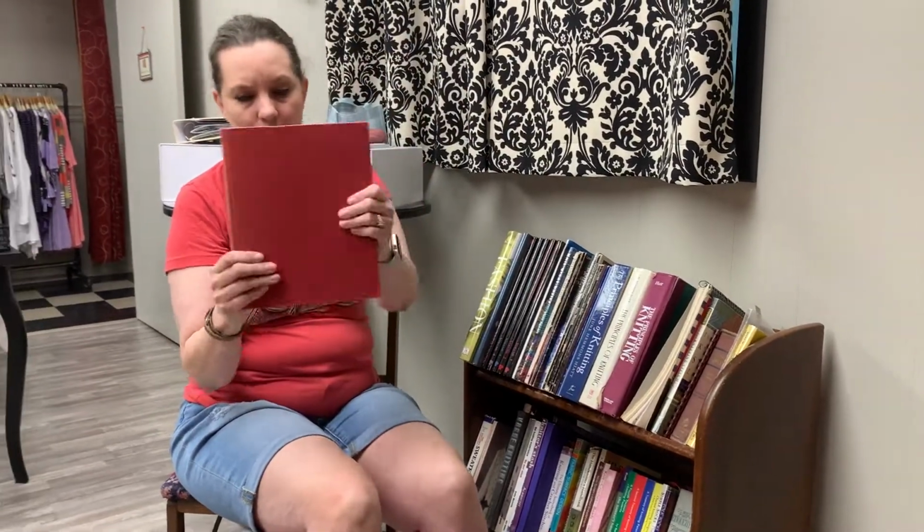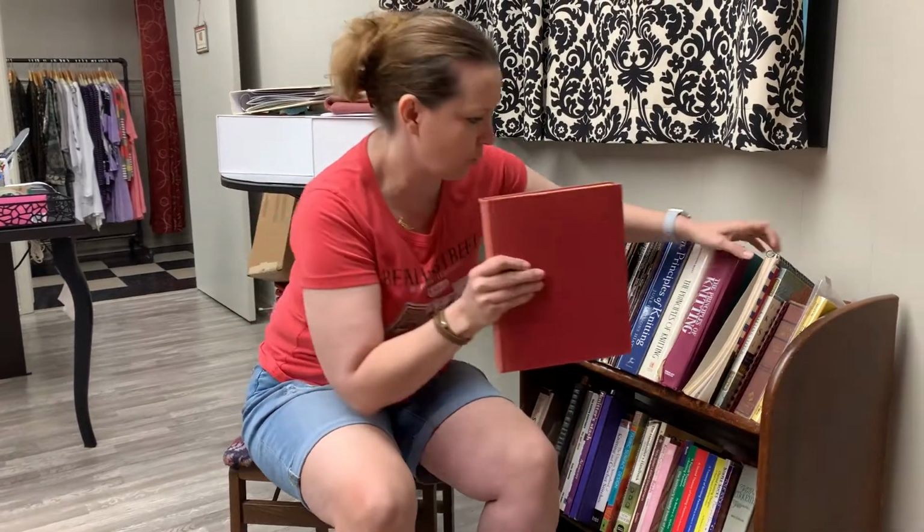Abby, this is another good book, Complete Book of Knitting. Mom's had this a long time. See, she's got her little name in there. She put her name in her book. Barbara Abbey, a great reference book as well.